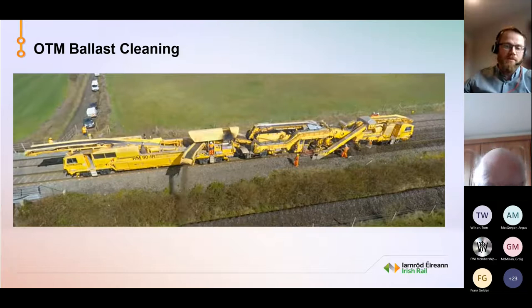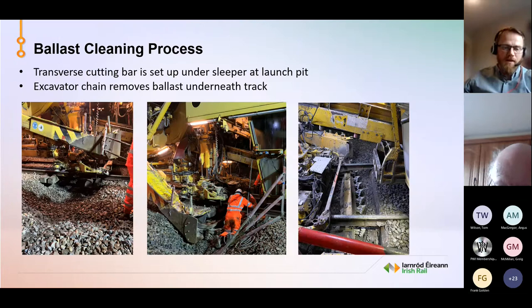So to just go through how the ballast cleaner works. The first thing is we excavate a launch pit. In the picture on the left-hand side, you can see the launch pit has been dug out. Then the ballast cleaner is positioned so that the cutting bar can be installed in the launch pit. In the middle picture, you can see the guys setting up the excavator chain. And in the third picture, you see the excavator chain is ready to go.